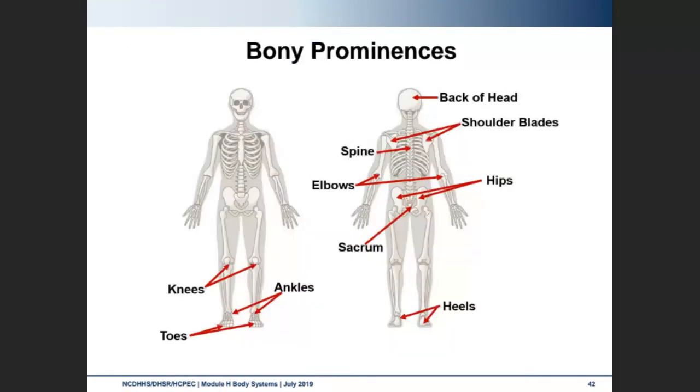It's important to know where the bony prominences are, because bony prominences are areas where the bone sticks out or projects from a flat surface of the body, like the back of the head, shoulder blades, elbows, hips, spine, sacrum, knees, ankles, heels, and toes. So these are areas where we are more likely to have pressure injuries.